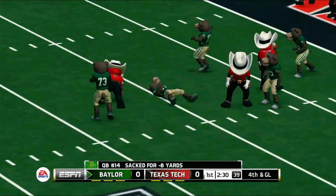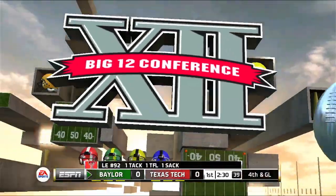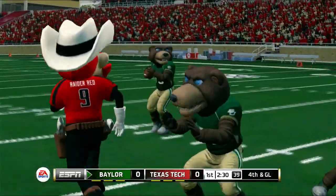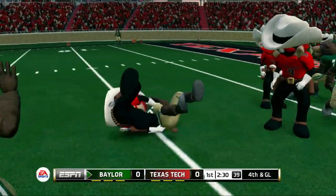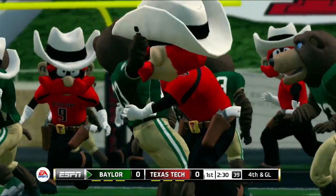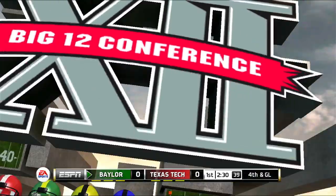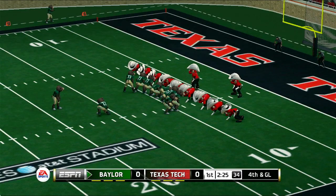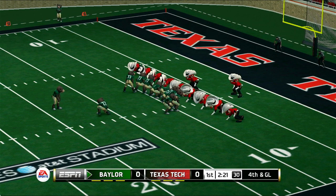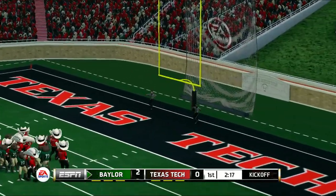They'll make the sack. The defensive end just put on a clinic that time. You know, they might want to double team this guy with a back the next time they pass. Fourth down. This one should be makeable. Baylor could take the lead with this field goal. It's up, and it is good.